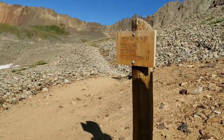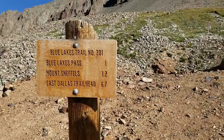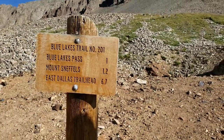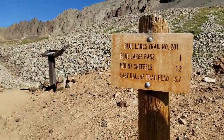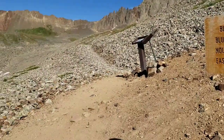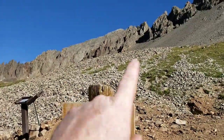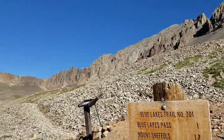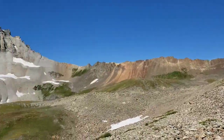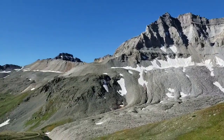And as you can see, mileage wise, it's saying about 1.2 miles. I think it's more like 1.5, but whatever. And that's the start of the trail. And how beautiful is Yankee Boy Basin? So there's the summit up there. And just look at this. It is incredible up here. The San Juans are a truly spectacular mountain range.